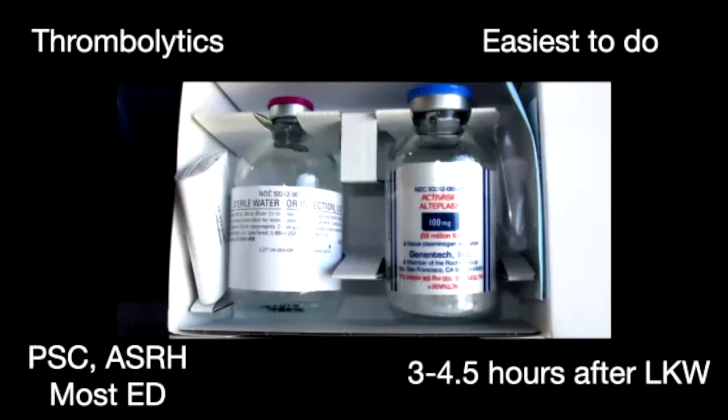It's not particularly hard. So like a primary stroke center can do this. An acute stroke ready hospital can do this. Most EDs, even if they're not stroke centers or anything like that, with appropriate consultation, it's basically just giving a drug and then transferring them to a neuro ICU. It's not a super hard thing to do. So it is widely available to most folks.